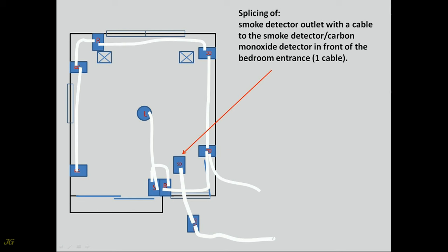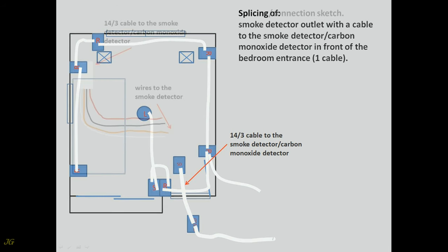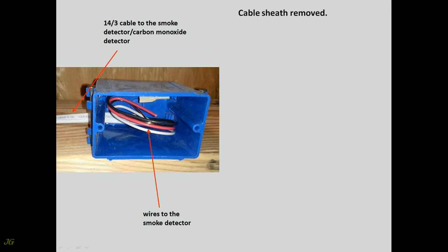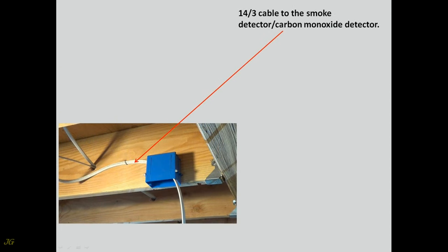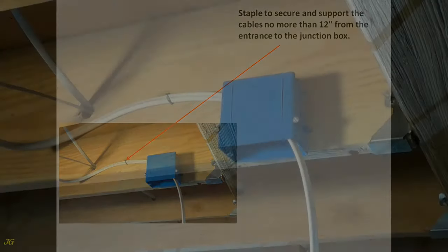Splicing of smoke detector outlet with a cable to the smoke detector, carbon monoxide detector in front of the bedroom entrance, one cable. Splicing, connection sketch. Cable sheath removed. 14-3 cable to the smoke detector, carbon monoxide detector. Staple to secure and support the cables no more than 12 inches from the entrance to the junction box.